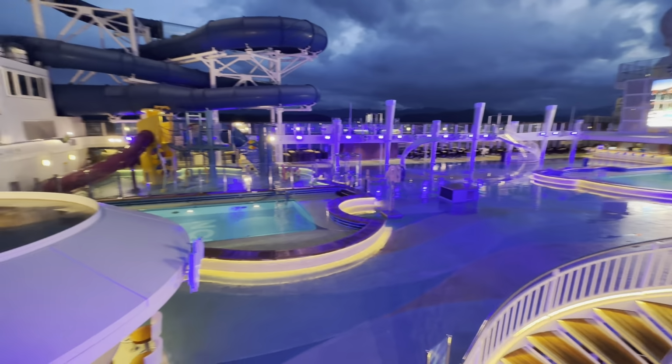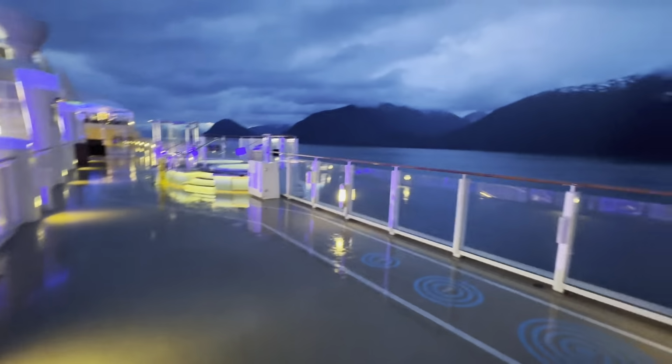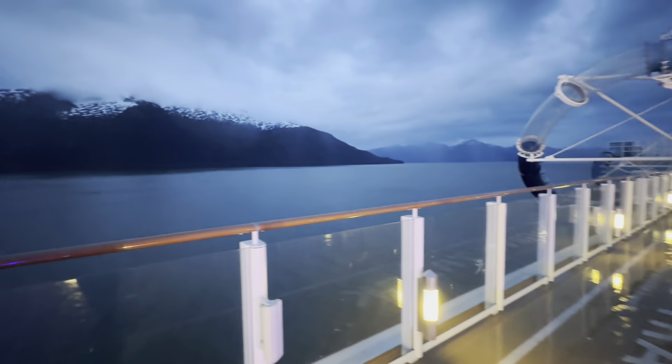Came out here to the top deck after dinner to get some fresh air and cool down a little bit. I love this weather out here tonight. One worker there in the distance helping close up the bar. Everything is shut down. Everyone's inside, staying warm. I am still out here enjoying the nighttime beauty of Alaska.